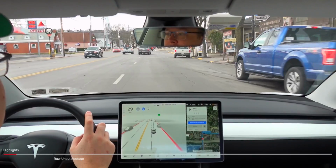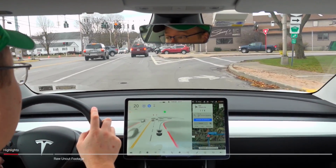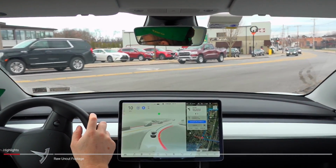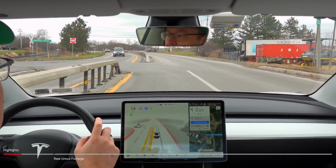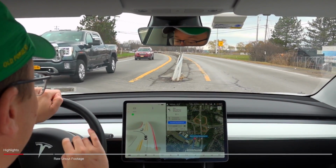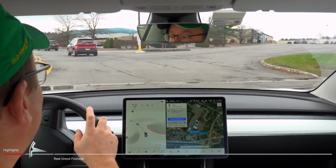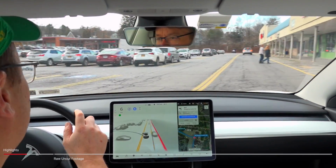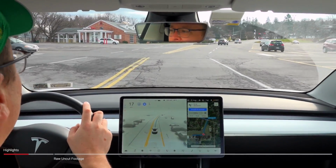That was okay. Again, if I was driving near this car, I would be a little bit confused as to what it was doing. Okay, that was good. Okay, that was not good. It may have stopped there, but it was moving as though it was going to try to proceed with the turn, so I had to disengage that. Little fidgety right there.